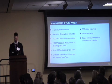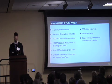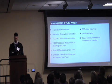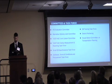Can't emphasize enough how much the districts are an integral part of everything SPD does. SPD and the districts that we're performing projects with work hand in hand, and are deeply reliant on each other. Additional items on committees and task force.